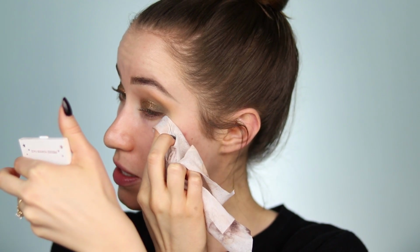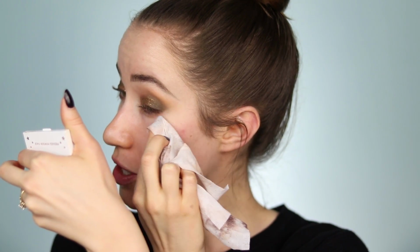I'm going to carefully wipe away any fallout underneath the eyes. And I'm also using the makeup wipe to kind of shape up the outer edge here. I'm going to take my finger and just press down the edges so that it's not too harsh. And then I'm going to pop on some mascara. I'm going to be using the Benefit Roller Lash Mascara.